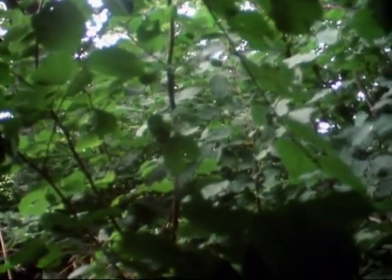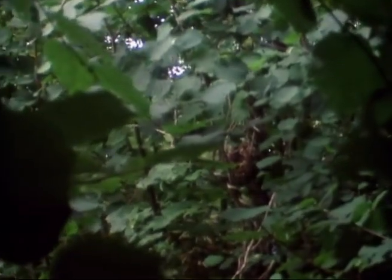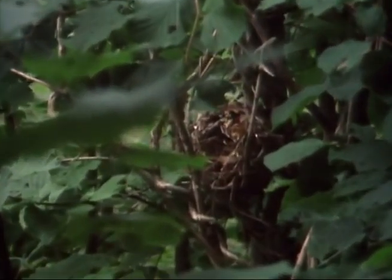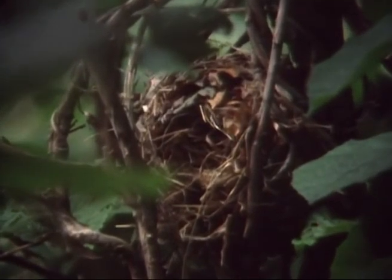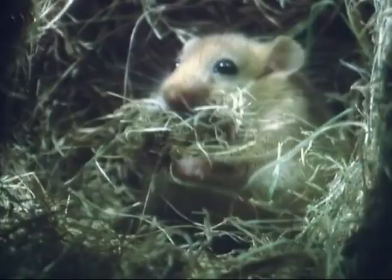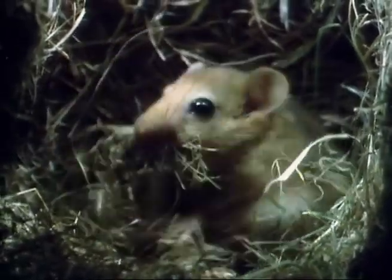Early summer, and in the hazel coppice, the dormouse has built itself another nest. Whereas the hibernation nest is at or below ground level, the breeding nest is usually about a metre up, in the fork of a sapling or a bramble. It's a large, rather untidy structure, often made of honeysuckle bark and dry grass. The dormouse weaves the nest right round herself, then lines it with finely shredded material, ready for the birth of her litter.